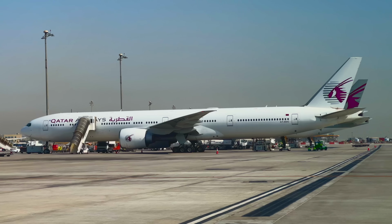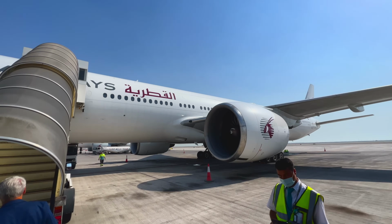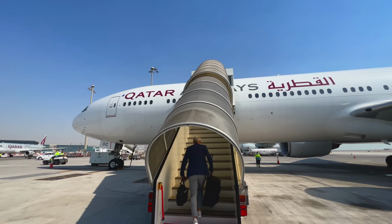Oh my god, what is that? Oh my god! What is that? Wait, this is not a regular Qatar Airways plane. What on earth is this livery, Dan?